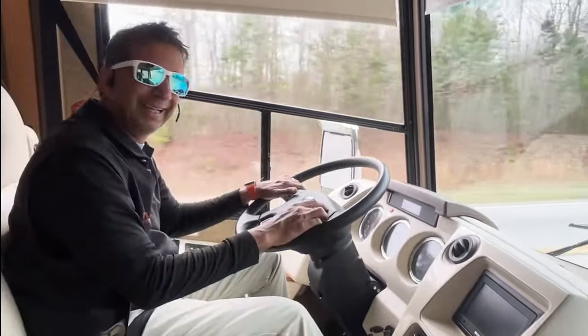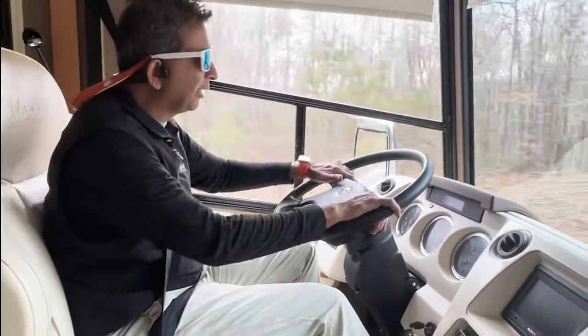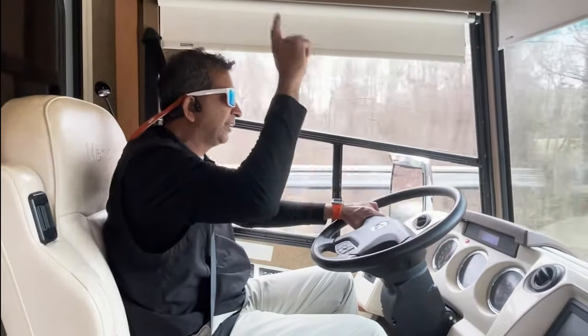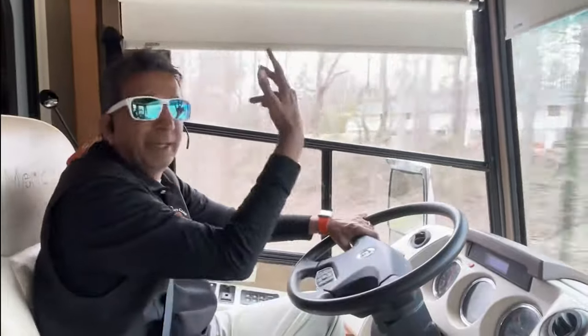Oh, it's a plane. We've got an F-16 flying over because they manufacture them right here in Greenville, South Carolina. Hey, you've got to come here. If you come pick up a motorhome, you'll see F-16s doing all kinds of maneuvers on top, going sideways and all that. They manufacture them here.